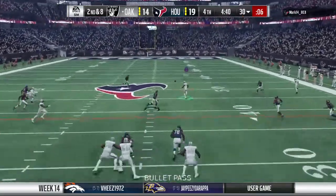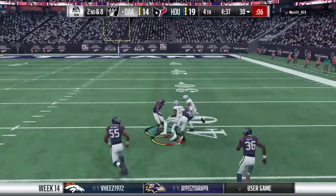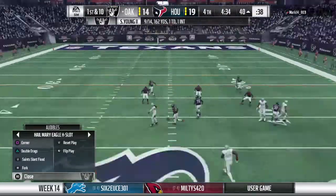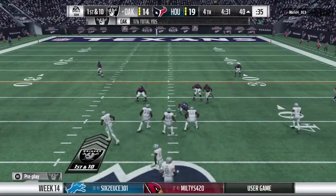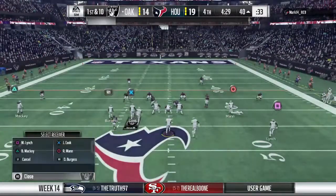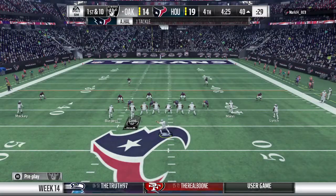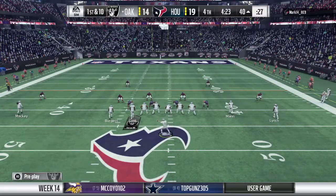Out of the gun, they'll look to throw. Wide open receiver, complete. And he takes this one all the way across midfield into enemy territory, down to the 40-yard line. He got 29 yards that time.